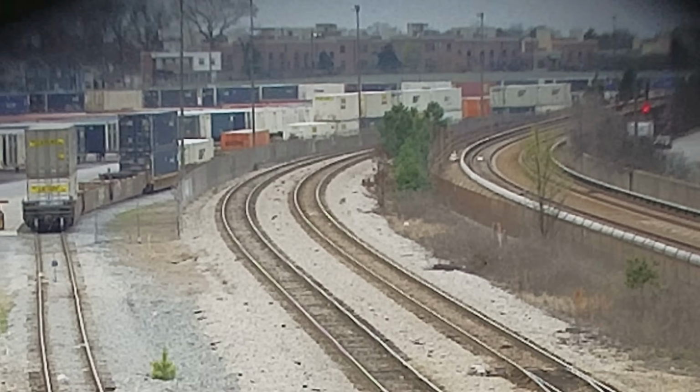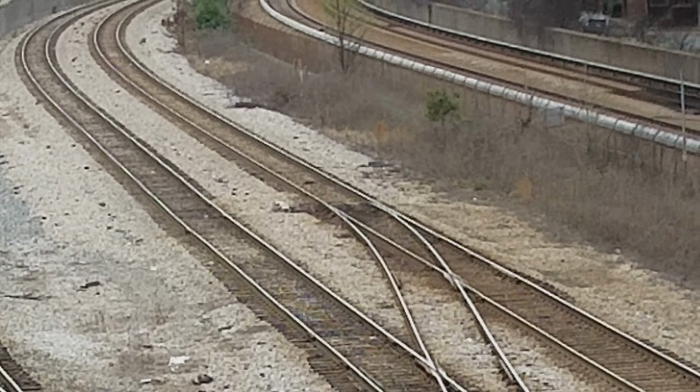This is looking west right here. Zoom in here between there. That's Halsey Yard right there. So basically everything you're looking at right here is core battlefield. This entire area, this entire MARTA station that I'm in right now, which is the Inman Park-Reynoldstown MARTA station, basically is sitting on top of the core battlefield.